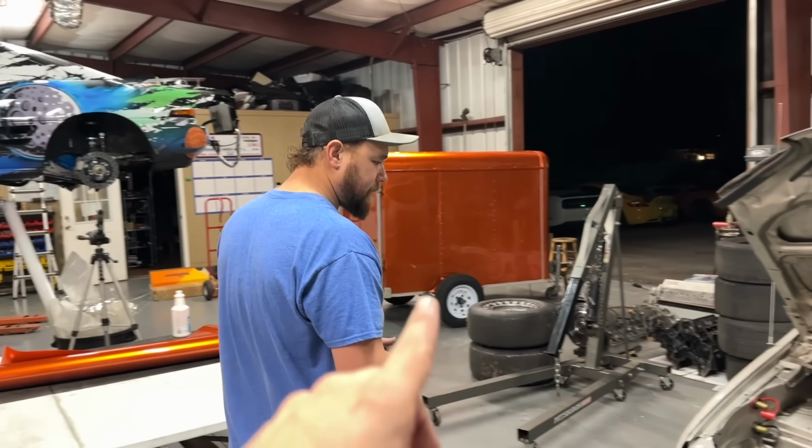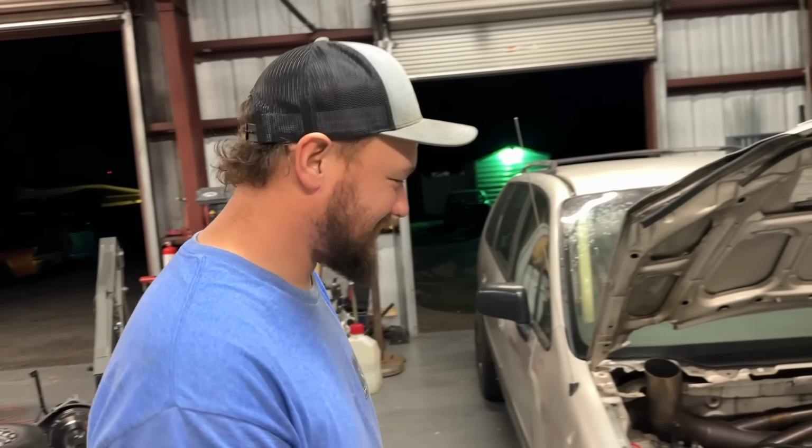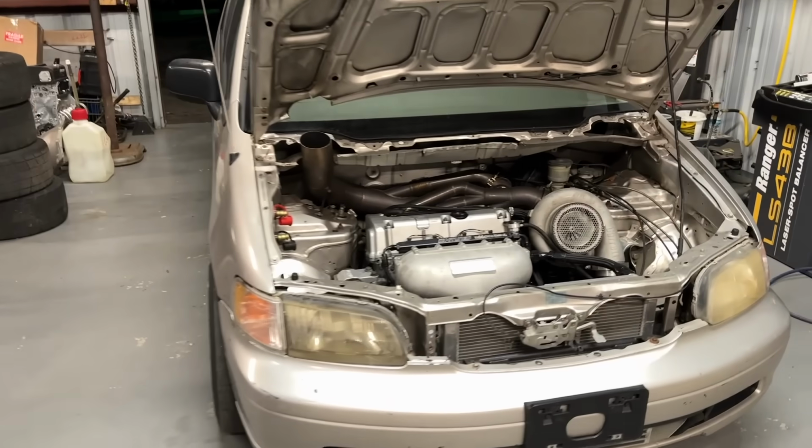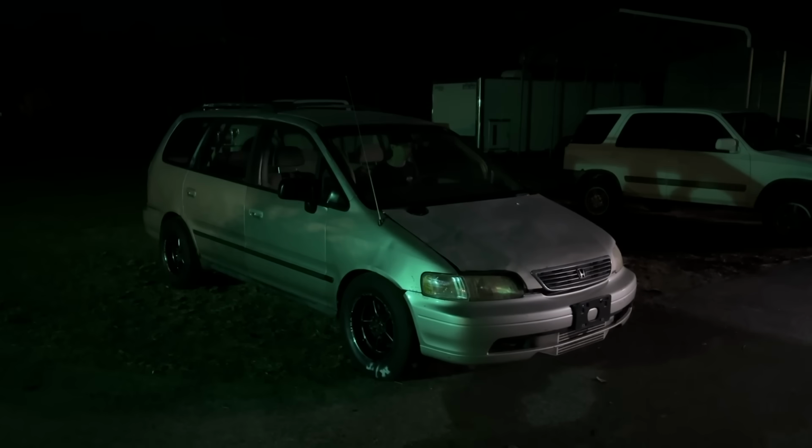A little sneak peek of Wyatt's trailer in the background. We'll save that for his truck video. If it makes it. We'll see. Little behind schedule on that one. Even more today. All right, whatever. Well, let's fire this thing up and end it off with some fireballs.